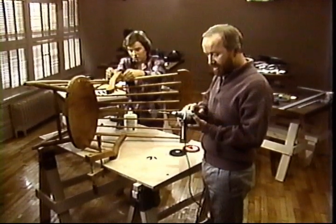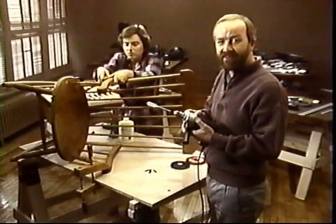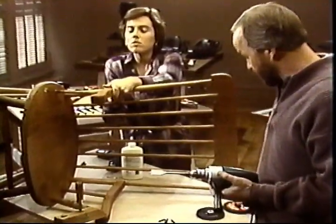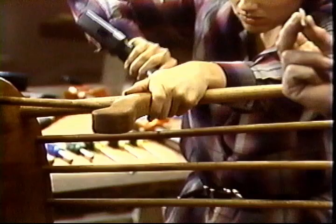Now this drill tool is an extremely versatile tool. It comes with several attachments that make it into other tools in a sense, like this disc sander attachment, or the grinder attachment, or this screwdriver head attachment.